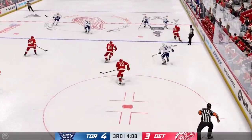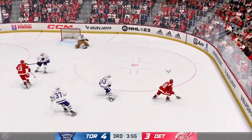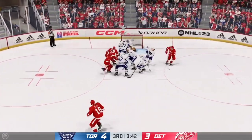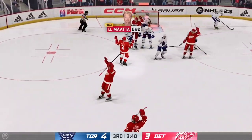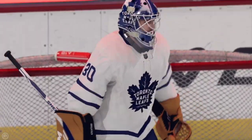Detroit's got a hold of the puck now. The Red Wings are on the attack. And it's a quick pass to Mata. Oh, what a stop on the play! Scores! Well, the goaltender's going to want to have that one back. He put it in himself.